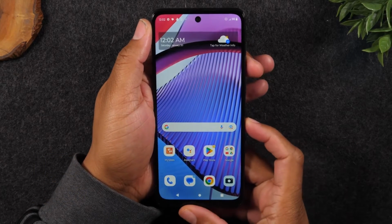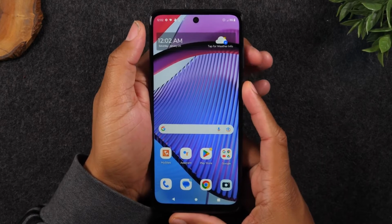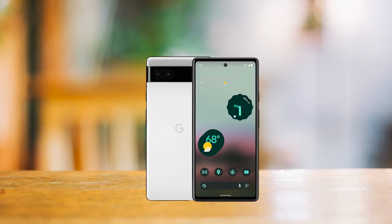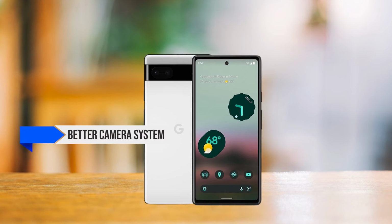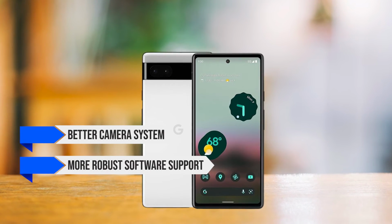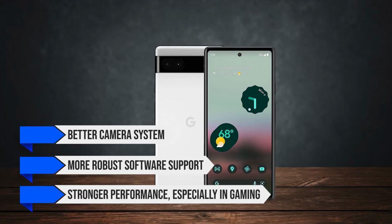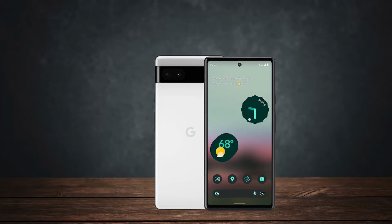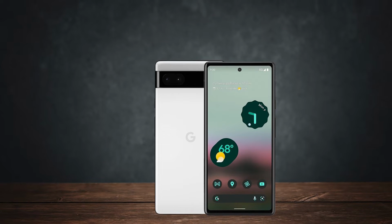Speaking of competitors, let's compare the Moto G Power 5G to some other budget phones. The Pixel 6a, for instance, has a better camera system, more robust software support, and stronger performance, especially in gaming. However, it usually costs a bit more, although prices can fluctuate.